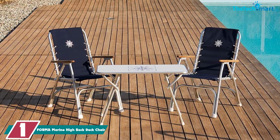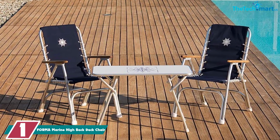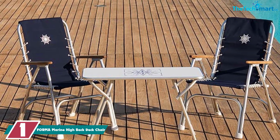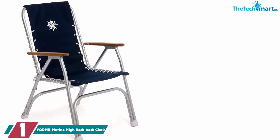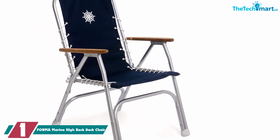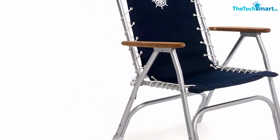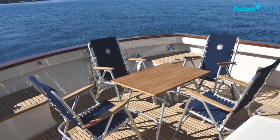And finally, at number 1, we have the FORMA Marine High Back Deck Chair. If style is as important to you as comfort and quality, check out the FORMA Marine Deck Chair. Few other chairs look the part of a marine accessory like these do. FORMA is the standard in boat deck chairs and has been producing them for over 40 years. The durable polyfor fabric is mold and mildew resistant. The entire chair is designed for life on the water and can withstand whatever nature throws at it.